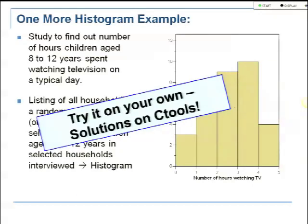The example that you have on page 10, you can try out on your own. That was one, I think, on an exam in a spring term. It is another histogram of a quantitative variable. See if you can go through and answer those couple questions. The solutions are already posted on C-Tools.